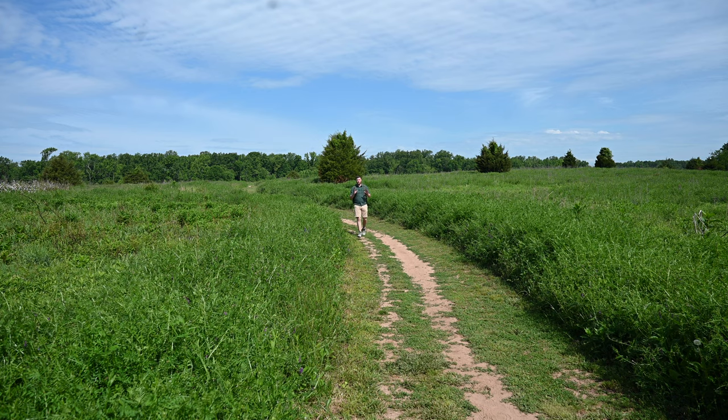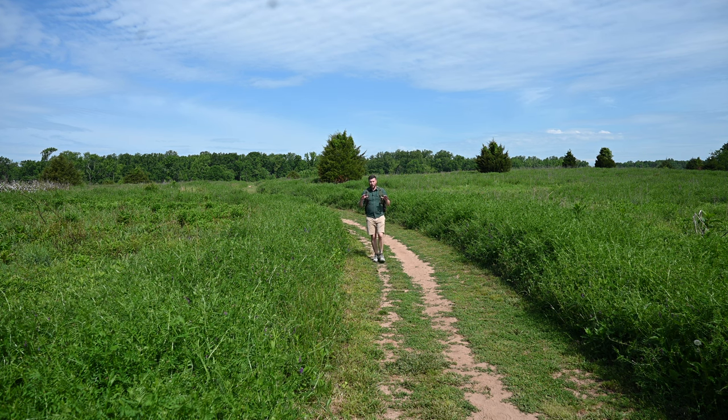Okay, so let's talk strategy for just a second. I've got a lot of species that I want to shoot today and I don't have a lot of time. So what to do? Well, this trail that I've selected is comprised of multiple habitats, and I'm hoping by varying the habitat, I can maximize the number of species that I see.